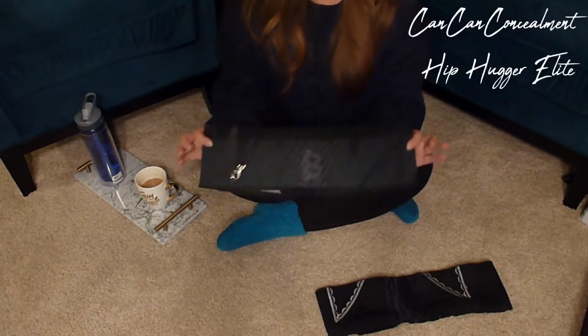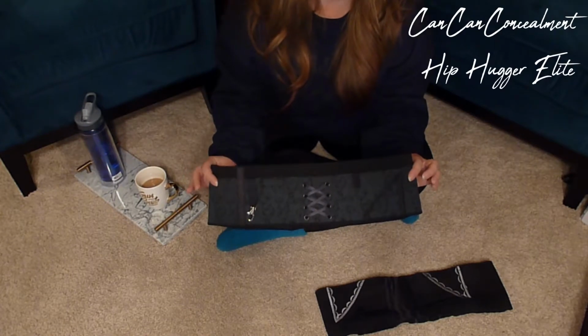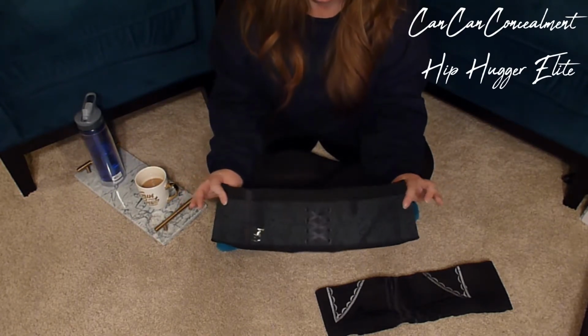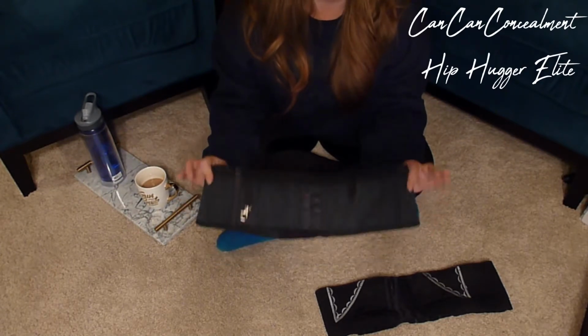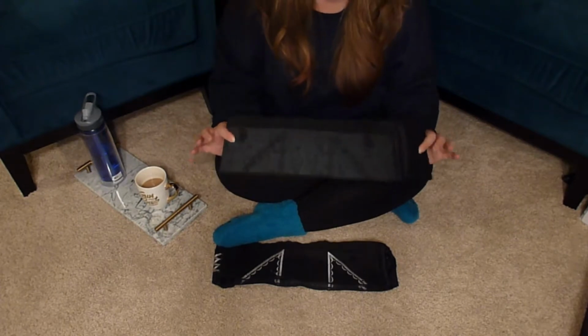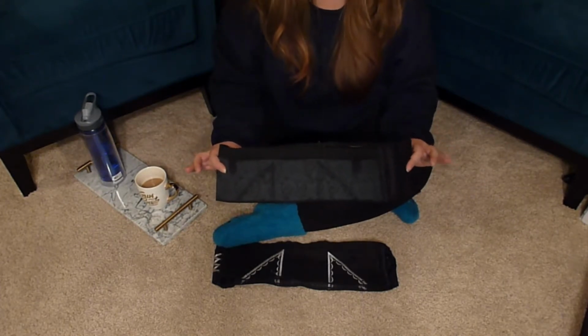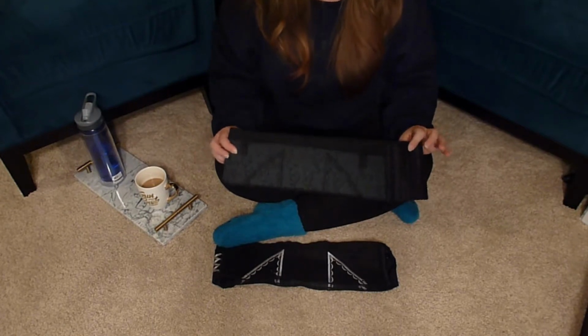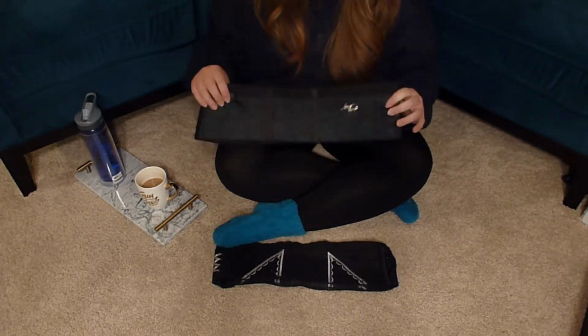Can Concealment just recently released their Hip Hugger Elite. They took reviews from customers along with custom orders, which you can still order by the way, and completely customize your belly band and created this gem. The strong side, in my case, the right side, is the same as their original with a front holster, rear holster, and side pocket. The support side, the left side, is where they change things up.